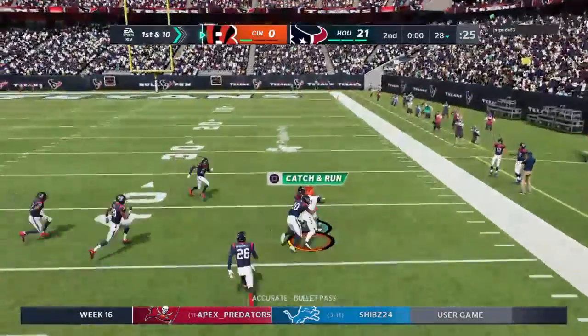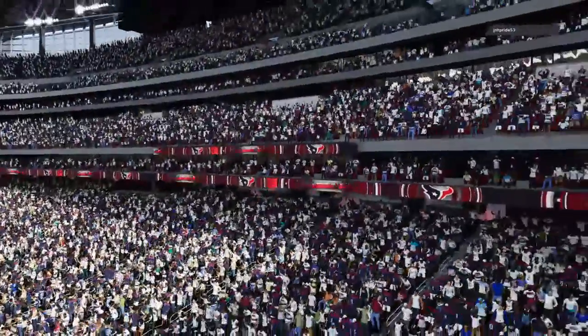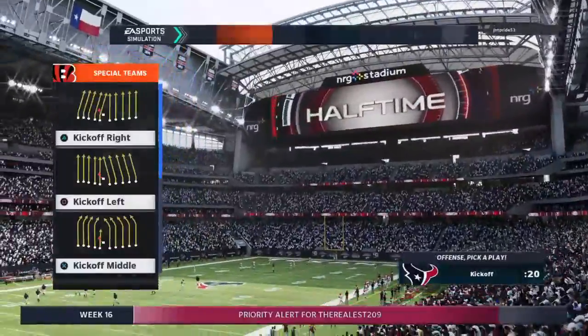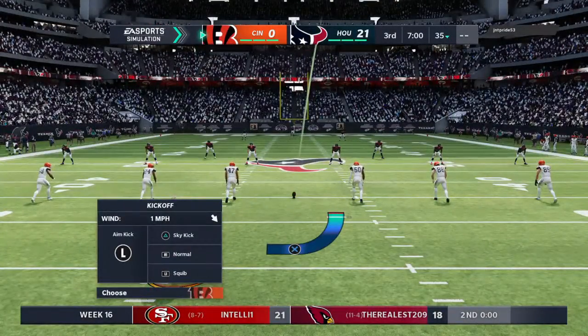But how will the head coach and his staff approach halftime? Will it be angry? Will it be clinical? Will it be calm? Will they just let it all out? Who knows? I'm going to be a fly on the wall for this one, though. All right, Coach, thank you, and we welcome everyone back for quarter number 3 for Cincinnati.